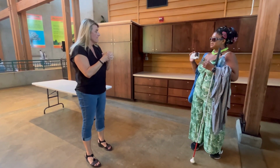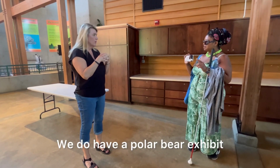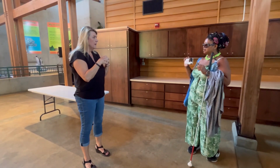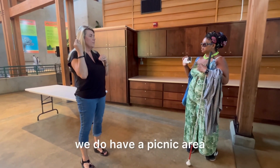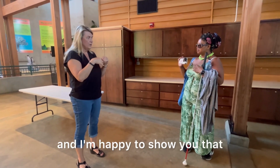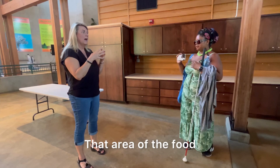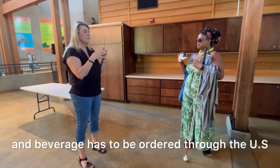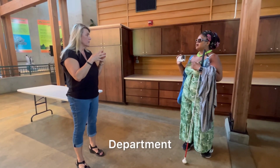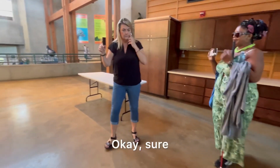Okay. Now also, you have a polar bear exhibit? We do have a polar bear exhibit. We do have a picnic area that's called Polar Bear Picnic, and I'm happy to show you that. You cannot take food and beverage into that one. That area, the food and beverage has to be ordered through the restaurants. Okay. Let's sit down as well. Sure, then let's go do that. It's just down here. Okay, sure.